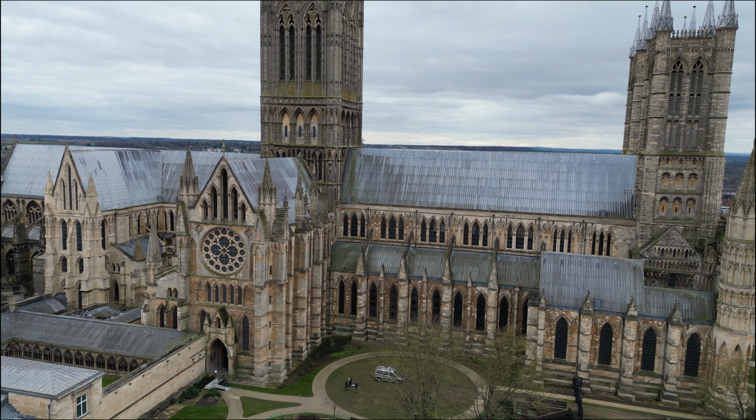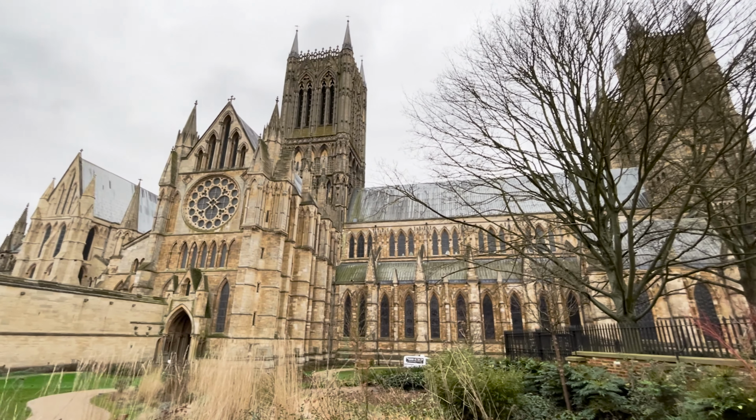Hello, we are here at the Lincoln Cathedral. When this cathedral was made, it was the tallest building in the world. Today, it's still the third largest cathedral here in the UK. So we're gonna go inside and check it out.